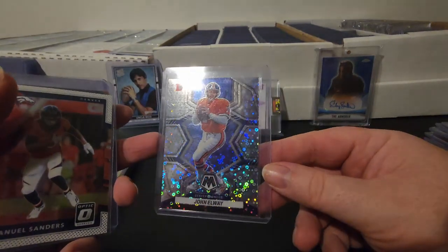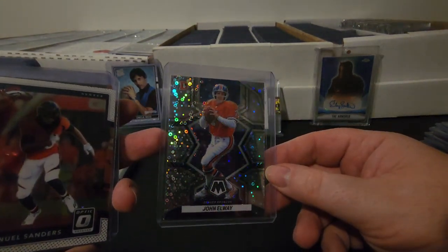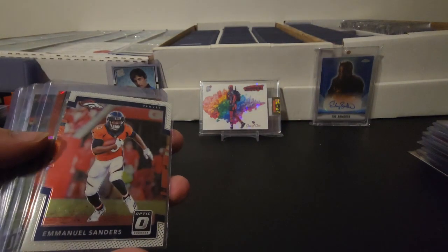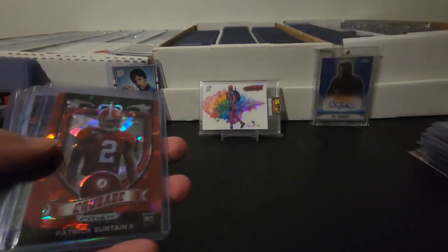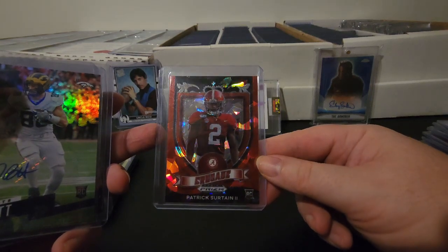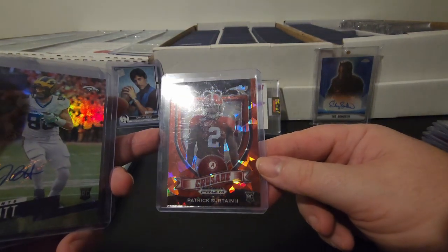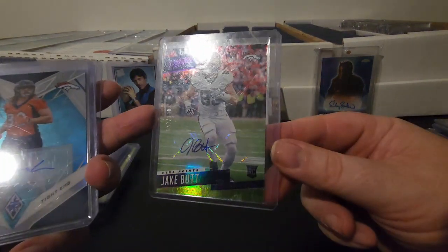All right, so we've got an Elway with the dots, or Disco, on the Mosaic there. Got Emmanuel Sanders Optic here. Pat Surtain rookie on the Red Cracked Ice Crusade. Found this one. This is kind of an obscure one, kind of a cool one.